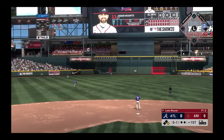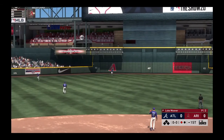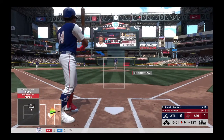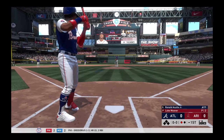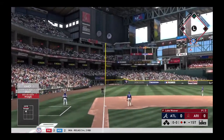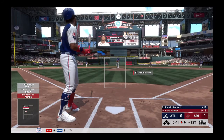Center fielder giving chase. He gets to it and makes the catch for the first out. Batting second, the center fielder. And here's Ronald Acuna Jr. now. His batter-pitcher numbers with Luke Weaver, batting .500, 4 for 8. He also has 1 home run. It's a high fly ball headed for the left field corner. If it stays fair, it's gone, and it's a foul ball.